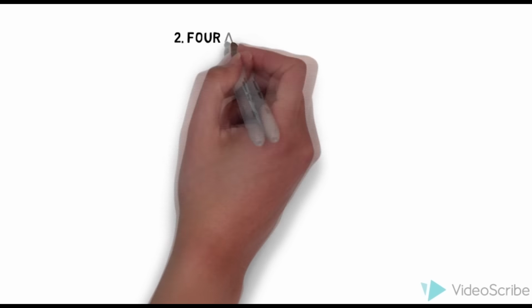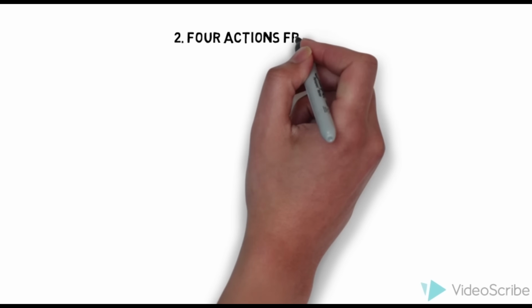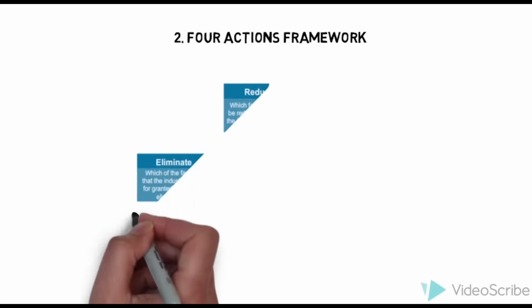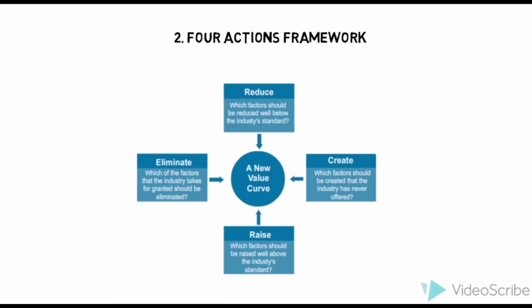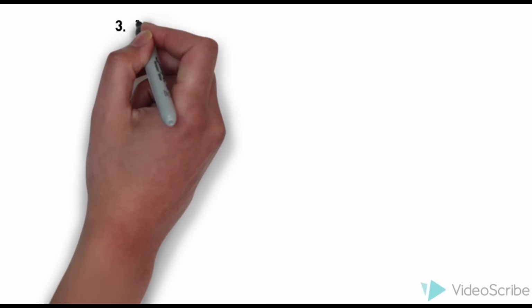The next step is then the 4-action framework. In the 4-action framework, there are 4 questions to challenge an industry's strategic logic and business models. These are: which factors should be eliminated? Which factors should be reduced well below? Which factors should be raised well above? And which factors should be created?